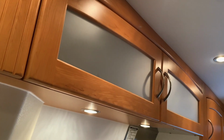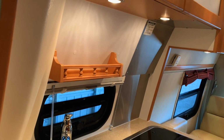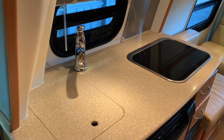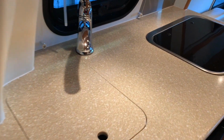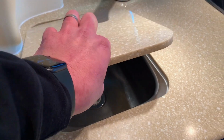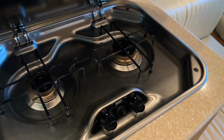Moving into the kitchen area, we've got some storage overhead. We'll check that out here in a moment. Got an aluminum backsplash as well as a spice rack. You've got another window that opens right there with a screen. We've got Corian countertops on this one. So we've got the single sink basin here with the cover to give you more counter space. We've also got a 2-burner propane cooktop.